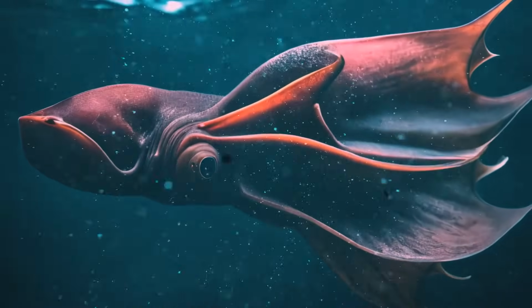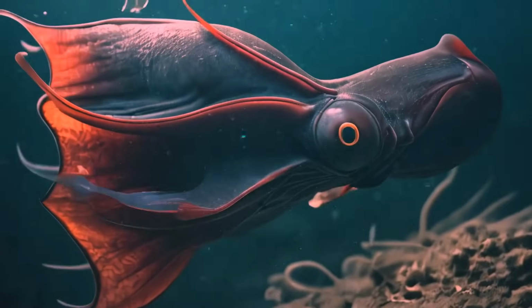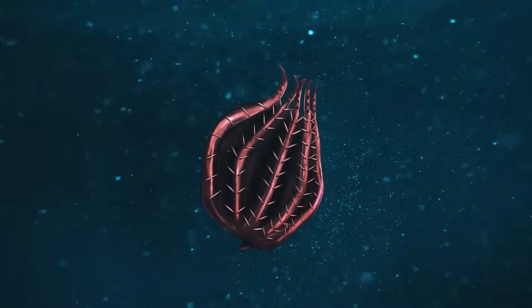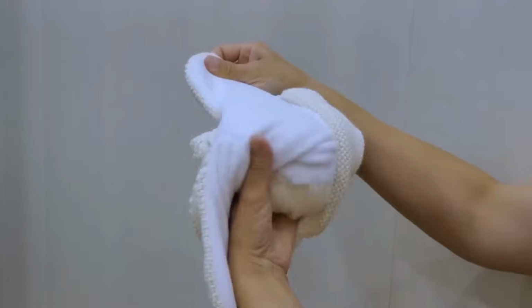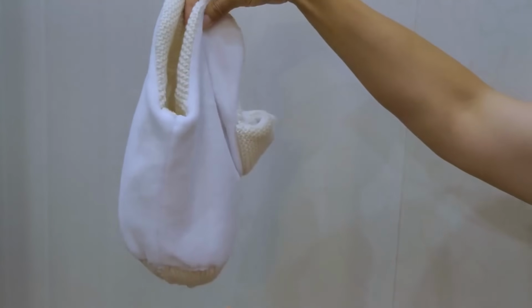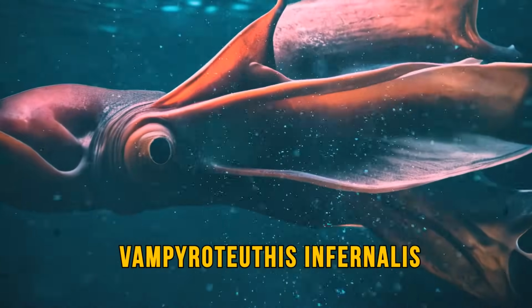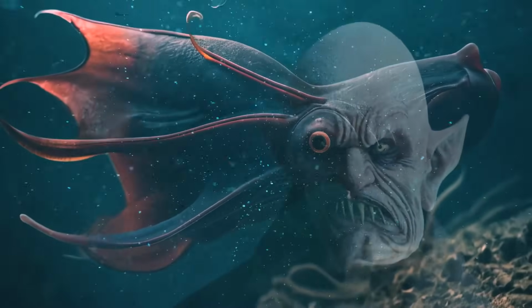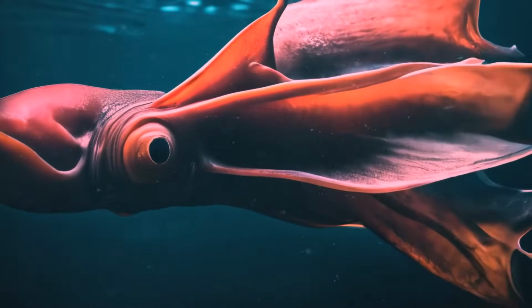Deep down at the bottom, it can't use ink to defend itself. So this animal has developed an unusual tactic. It glows slightly to scare away predators. If this tactic fails, the vampire squid can turn its body inside out, revealing tiny spikes. When you translate its scientific name, Vampiroteuthis infernalis, it literally means vampire squid from the nether. Despite its terrifying looks, it's a harmless ocean animal.